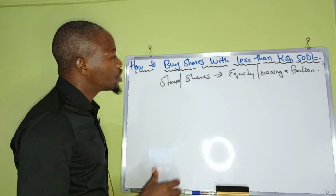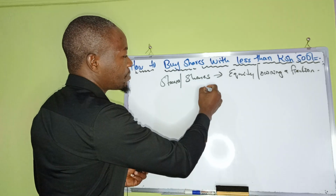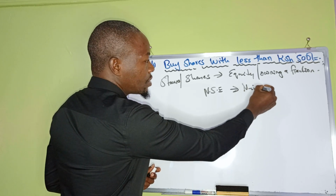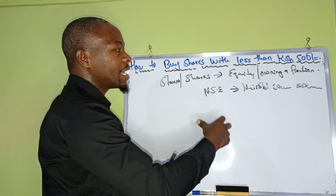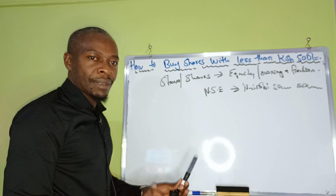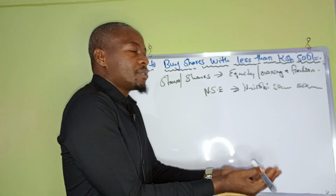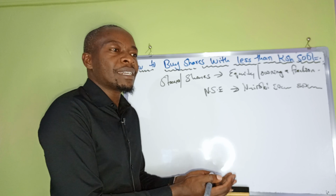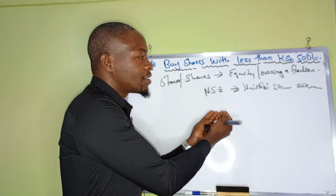Now, these shares or stocks in Kenya are operated and regulated by a body called the NSE. In full, it's the Nairobi Securities Exchange, okay? This is like a market where all the companies that are willing to exchange some of their fraction for money come. It's like you showing up in a market with your tomatoes, you give out your tomatoes and they give you money. So different companies that would like to get money from the public so that they can run their operations come to the NSE, the Nairobi Securities Exchange.